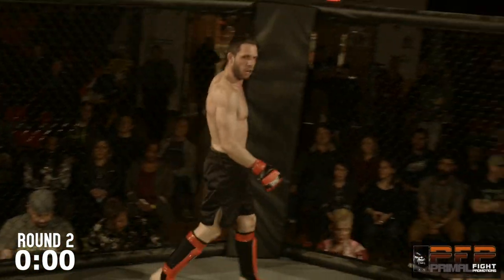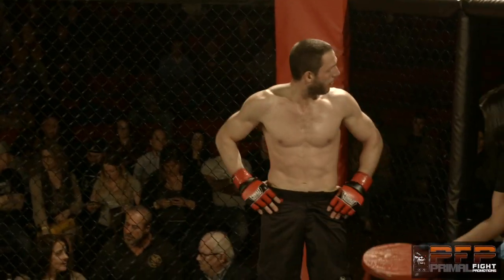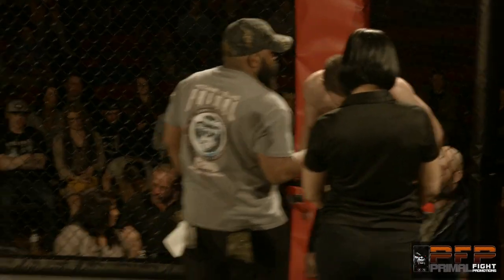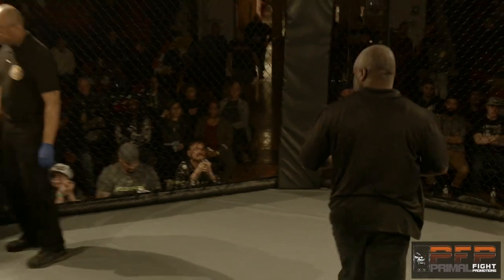Chuck getting one last strike in. Looks a little frustrated, honestly. He looks a little frustrated. Yeah. Like we said initially in the first fight, these guys train all day long with the ground strikes and the head strikes.